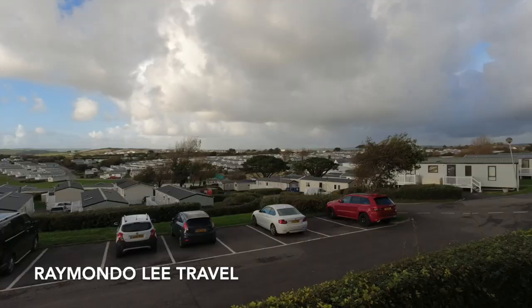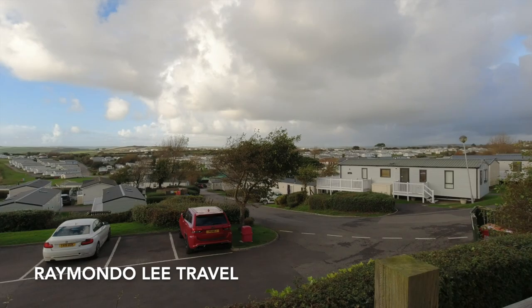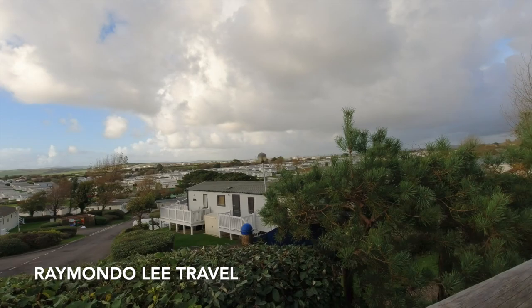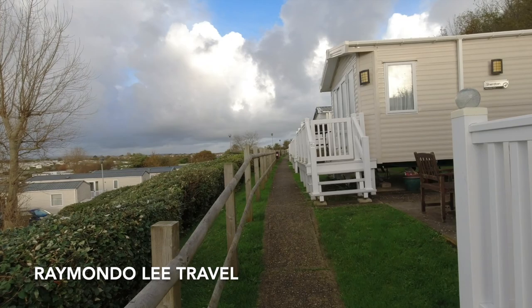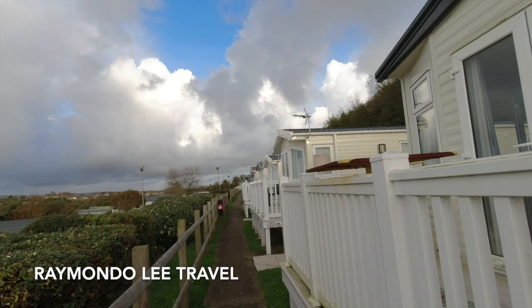Alright folks, it's a bit further up now. There's the MUGA, kids playing football down there. Making my way to the highest point. That's a good view. So these are all the really nice mobiles with the decking right at the top with the best views. Best views by far of the whole park and complex.